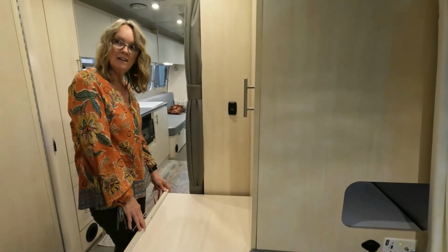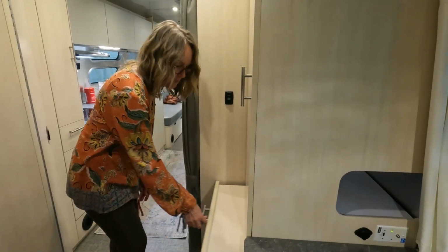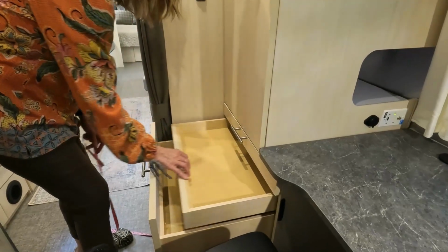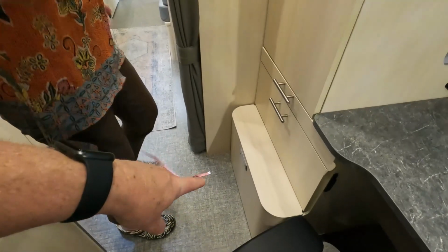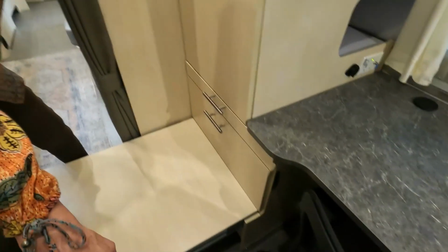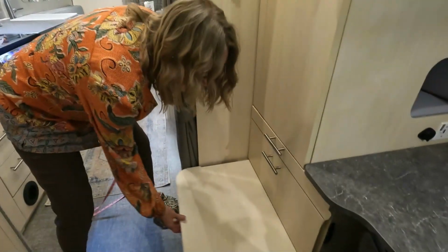I've been informed that is not for people to bring you lunch while you're working. That is a drawer with a drawer inside of a drawer. It's like a secret drawer for your pens and pencils. We just don't even have enough stuff to put in here. And then the drawer at the very bottom. Well, this isn't a drawer. This is the thing that comes across for the bed. That thing opens up and flips over, and this whole thing makes a bed. We'll show you that in a minute.